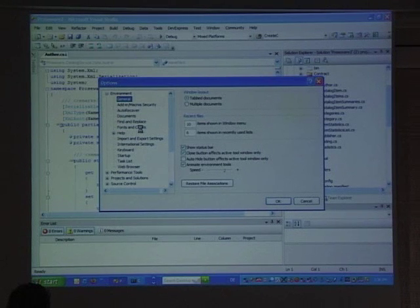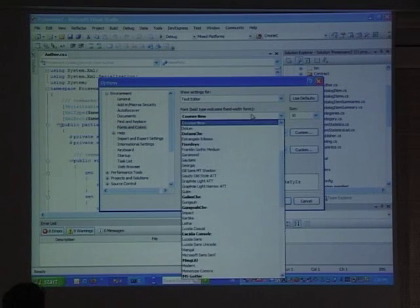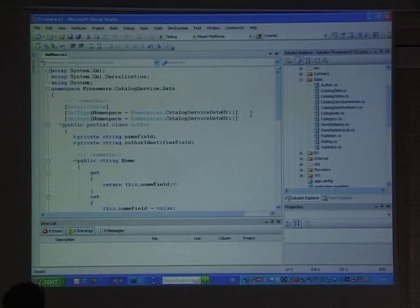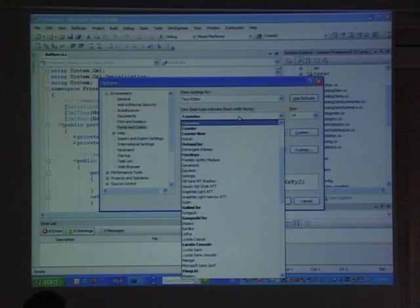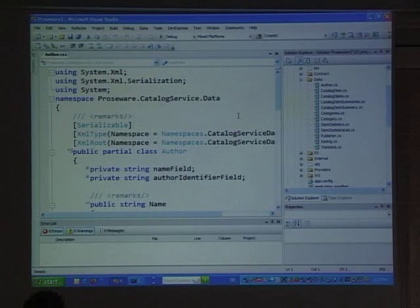Now let me change the font, because I've been messing up my settings yesterday during the presentation. I didn't listen to Jackie Goldstein, which I should have done. And I probably have to do this again. Oh, not Courier, Consolas. Consolas is a very cool font. There we go. Isn't that cute?